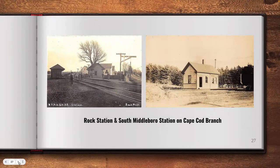Here's some stations that are not on the direct Middleboro line, but they are stations that were in Middleboro. They were basically on the Cape Cod branch of the line. And there was actually two stations that were located in what we call South Middleboro. The first station, as you make your way towards Cape Cod, was the Rock Station, which is otherwise known as Middleboro Rock Village. So this is one of the stations there. At this point, there was two tracks running past the station. Right now, there's only one track that's running through there.